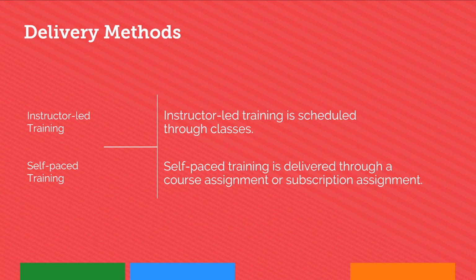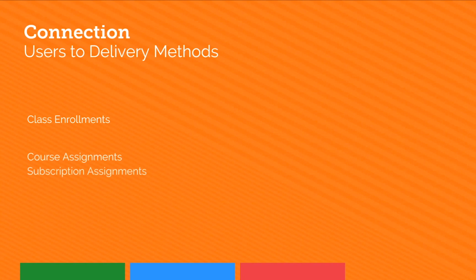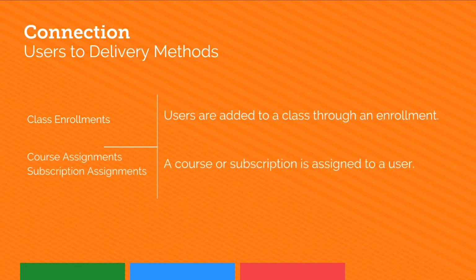Finally, the course content, which is delivered in a class or through self-paced training, needs to be connected to the users. For instructor-led training, users are added to a class through an enrollment. Once a class starts, enrolled students have access to launch labs, other activities, and course resources. A course assignment and subscriptions are assigned to a user, and they have access to all the course activities and resources from the creation of the assignment until the assignment expires.